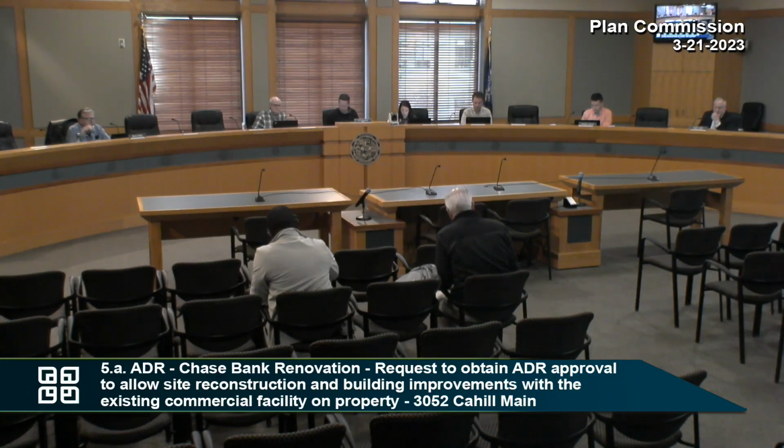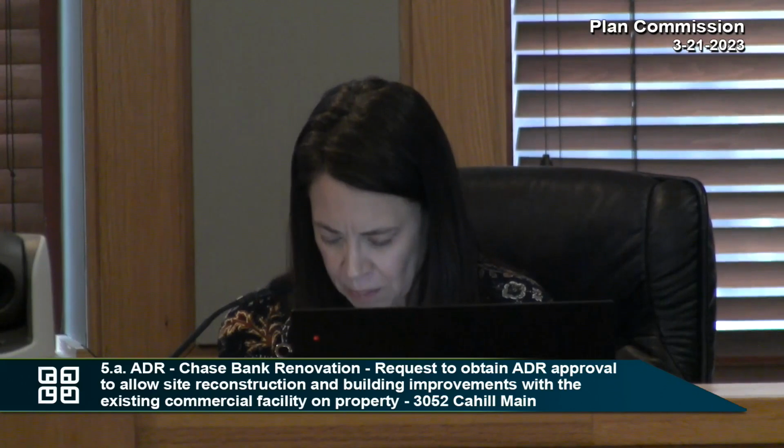Okay, so this is an architectural design review for an existing bank on Cahill, Maine, and Fish Hatchery. What they are proposing to do is renovate the existing bank. There are slight changes in the site design. The applicants are proposing the reduction of one drive-through lane. There are some changes to the canopy, some renovations of the facade, and some changes in the colors of the facade. The other notable change includes the removal of an existing parking island on the southwest side of the property and a variety of new plantings on the landscape design.